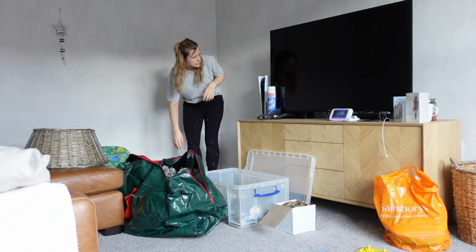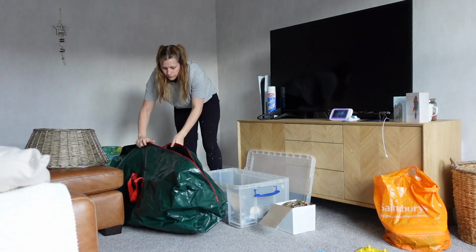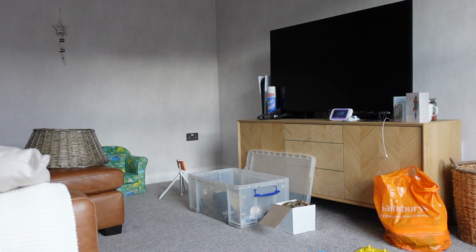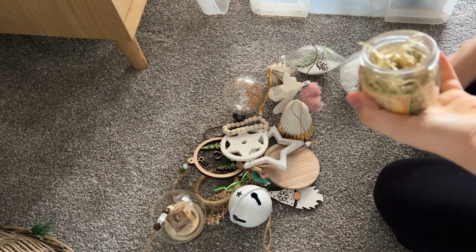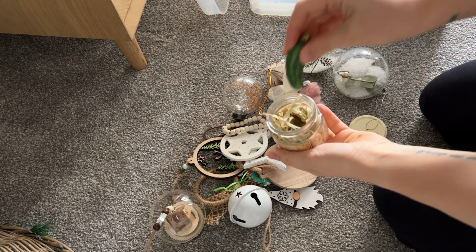So yeah, I didn't dress my best this day, don't judge me. I really just wanted to get things done. I'm in leggings, my workout leggings, and just a big baggy top.